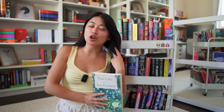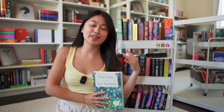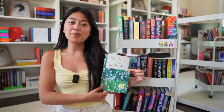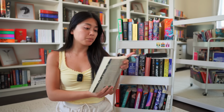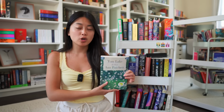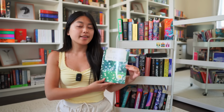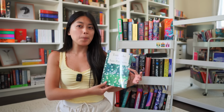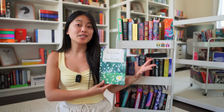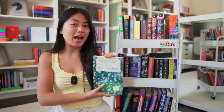I know the TBR jar makes the rules, but it's up to me to interpret the rules however I want to. And I think I said this in my June TBR video. I think it's gonna be Tom Lake by Ann Patchett. I have been wanting to pick this book up for a long time, and because I'm also currently in the mood for a slower character-driven story, I think this is the perfect fit for me right now. Also just saw this book in Olive's Summer Rex TBR video, and it reminded me of the fact that I need to pick this up desperately, so it's gonna have to be Tom Lake.